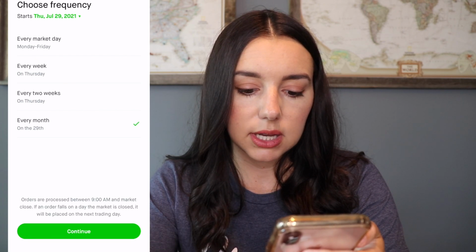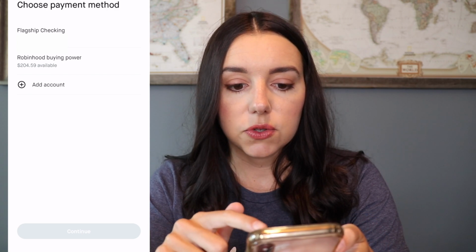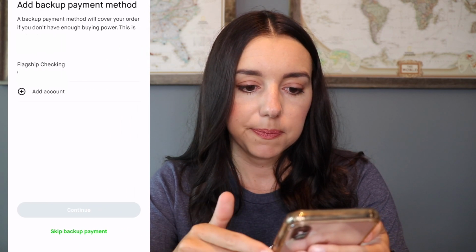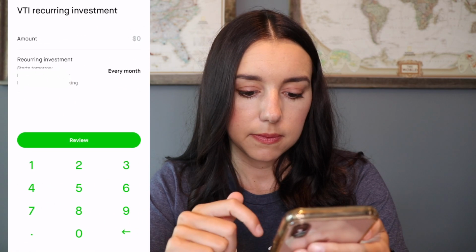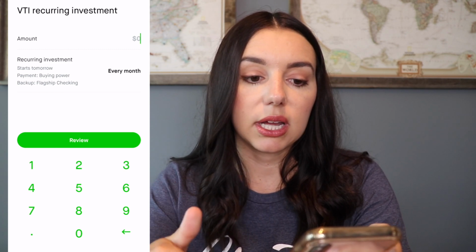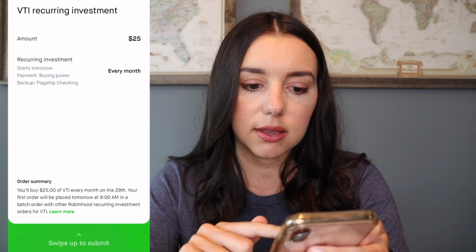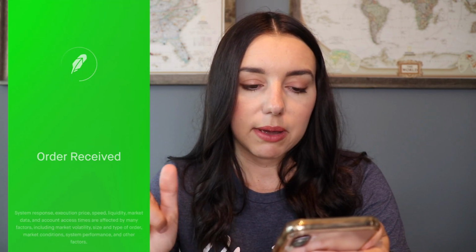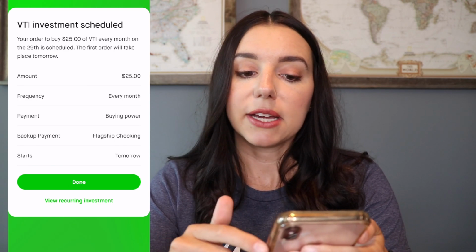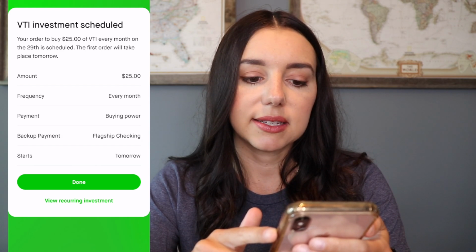So let's say you wanted to do it every month. Continue. And then you can choose your payment method, whether it's coming out of your checking account or your Robinhood buying power. And then you can specify the amount of money that you want going into this account. So let's say you want to start small and it's just $25 every month. Review, swipe up to submit, and done. So every month, your order to buy $25 of VTI every month on the 29th is scheduled. The first order will take place tomorrow.